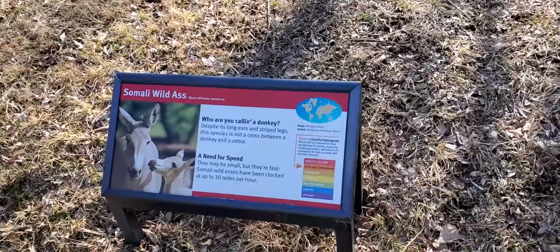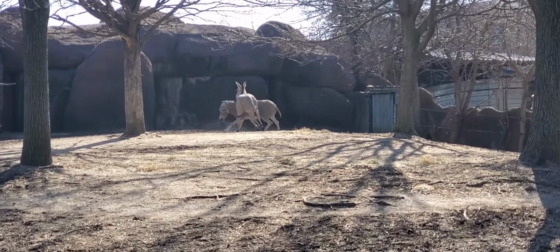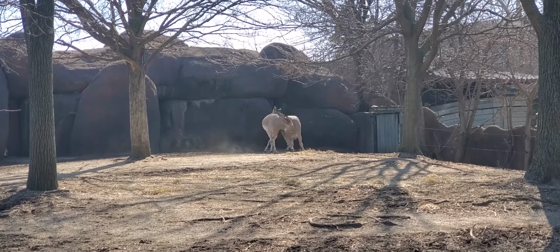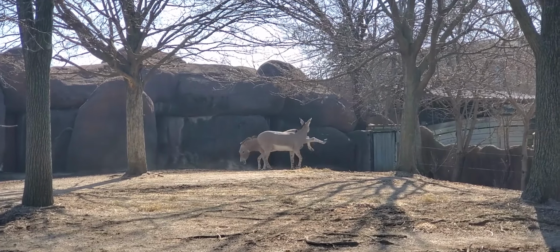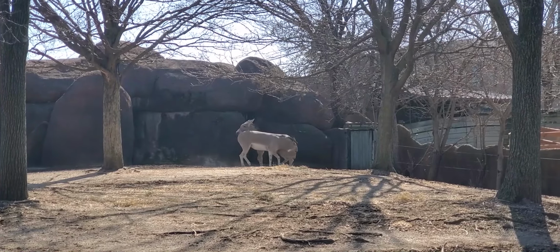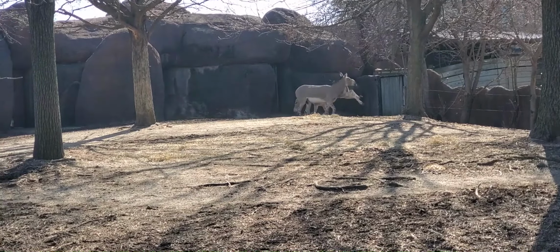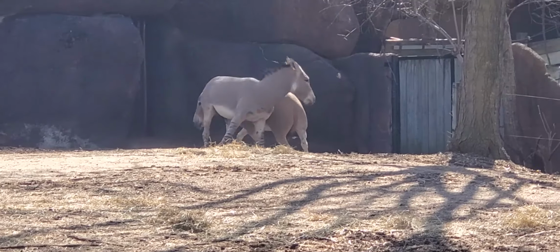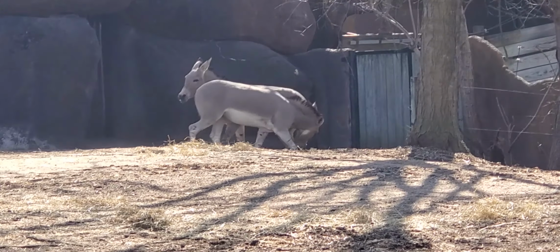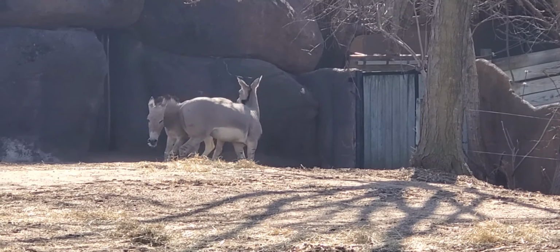So, this is the Somali wild ass. Wild ass. They wild as hell. So they can clock up to 30 miles per hour. Wow. That's really fast. And these are critically endangered. So yeah, okay, you're allowed to repopulate right now. You need to have some offspring because you guys are critically endangered. So we need you guys to, you know, pew pew.